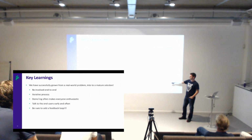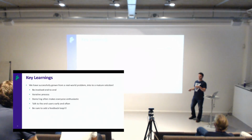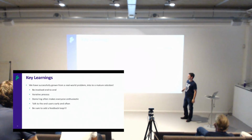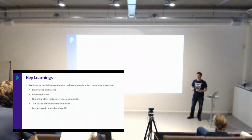And the feedback loop, I actually have a laser, I just now realized. I think for every data science project or model, so Ruben is going to build a model, for example, it's important to add feedback so you know what's going on and not just rely on your test and validation set.